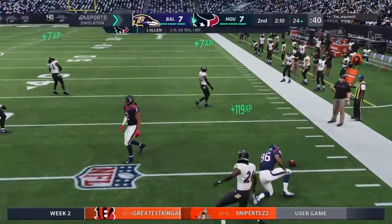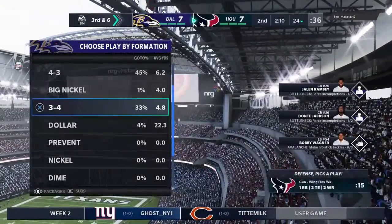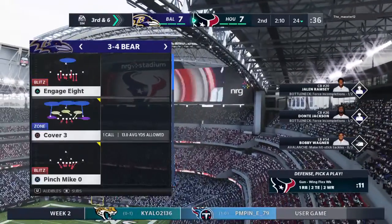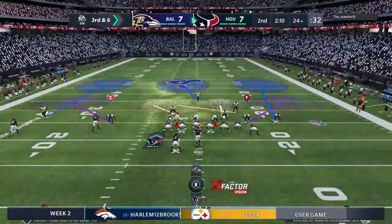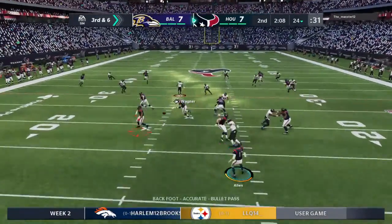And that is incomplete. A lot of force bearing down on him there. He could not hang on. It's 3rd down. Have to give some credit to the defender on that when he read all of his keys perfectly and got a great break on the ball and able to force that incompletion. So after the 2nd down incompletion, they'll come up now against a 3rd and 6.